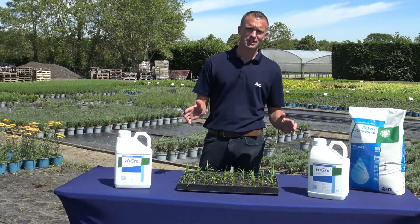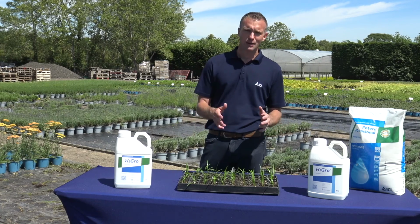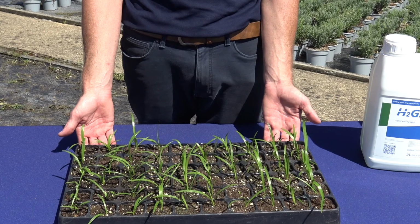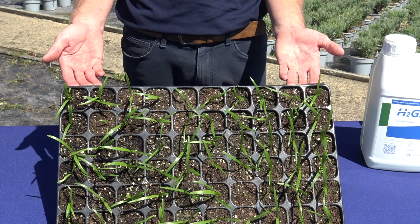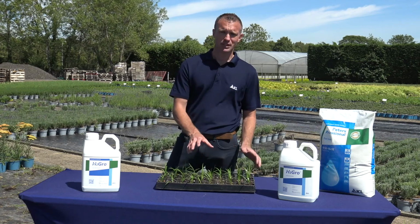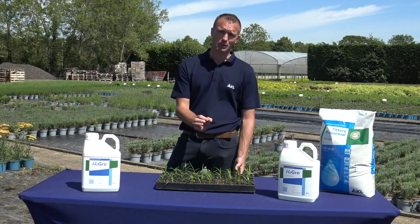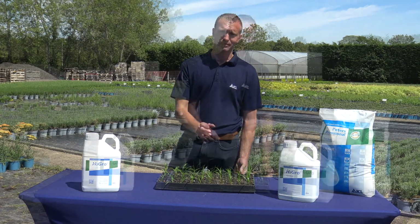I thought I'd start at the beginning of production with what is a very common scenario and a problem that many of you will face throughout the year. As you can see here, I have a tray of agapanthus. Some of them are very dry and some of them are also very wet. This can present some big problems when these get potted up, as the growing media they are in can be so dry that they will be unable to take up the water when they are watered after potting.